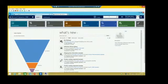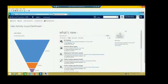So here I can come in and do a global search by just typing. Before I click off here, you also have the ability to go straight to Advanced Find as well. So in 2013, to get to Advanced Find, you had to first open up accounts or contacts, and then you had the option to get to Advanced Find. Now you can just do it from wherever you want, which kind of makes sense.